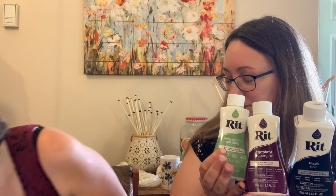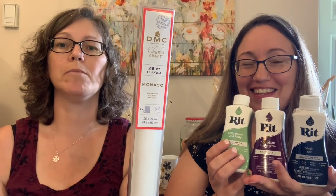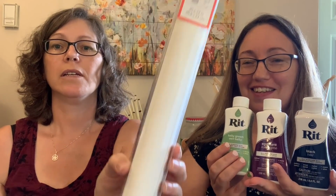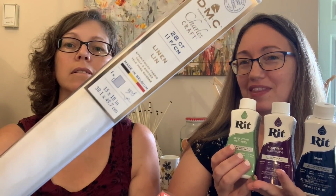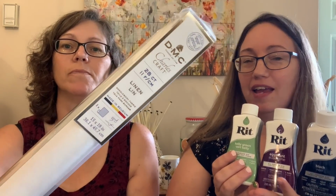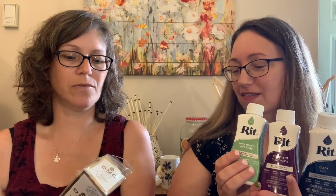So I bought some fabric. I got a 28 Monaco even weave, and it's just white. And then I bought some 28 count linen. That's pretty. And I have some 18 count Aida at home, I believe, too. So we'll try some different ones. And then we're going to do some cotton dishcloth. Cotton.